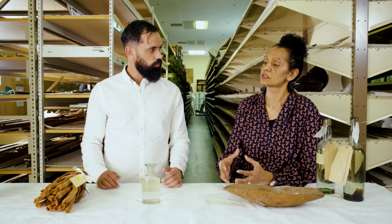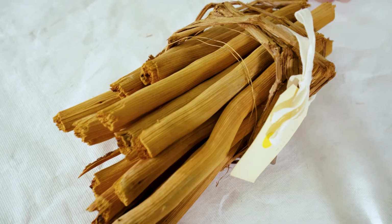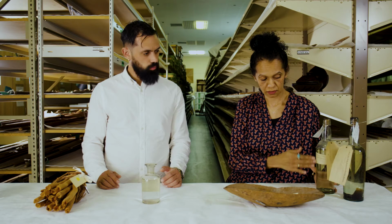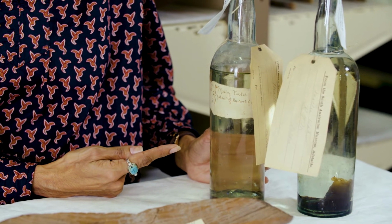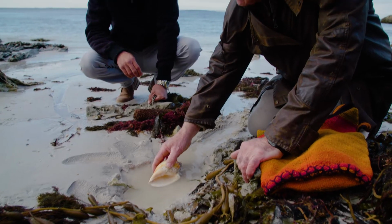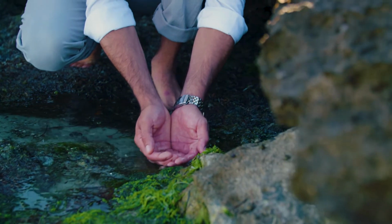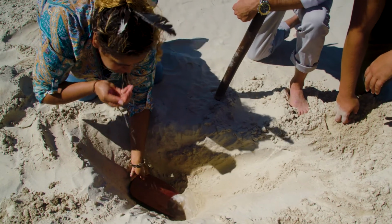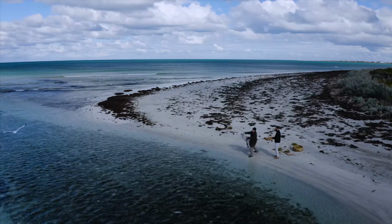Aboriginal people, in order to access water, dug these roots from the mallee tree, and so the water will be extracted from that, and this is the end product. So this water is over 100 years old, but it still looks like it's pretty drinkable to me. Increasingly, we are coming to understand that the knowledge and technologies Aboriginal people have been using for thousands of years have relevance to us today and for the future.